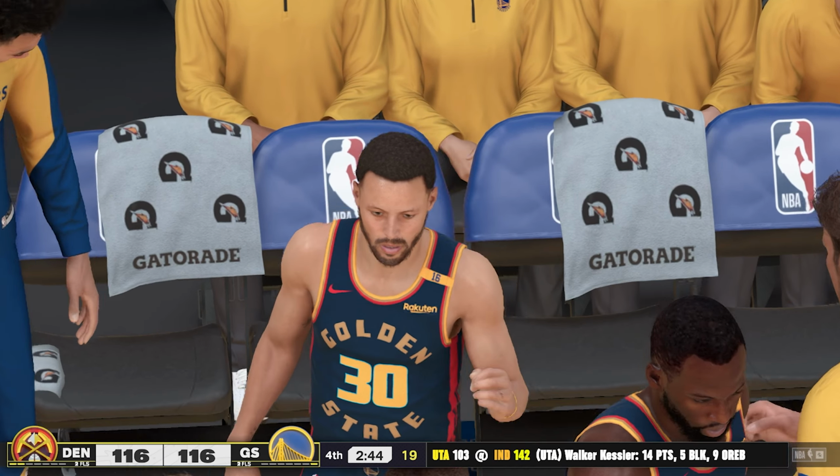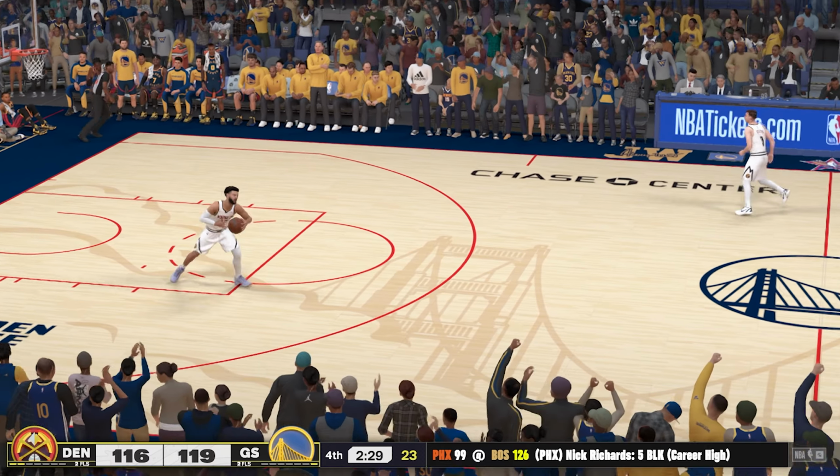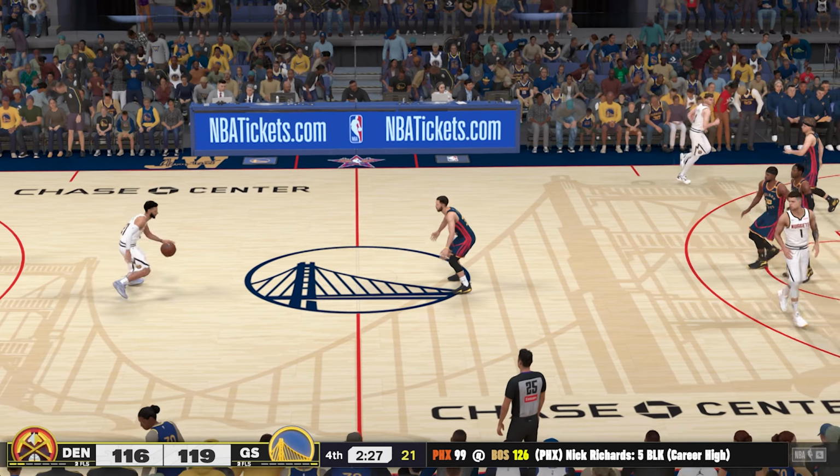Outside Kuminga. Pass to Curry. This one for 3. Oh, Curry! A sick triple! I think we knew who was firing off the shot here. Curry is just too consistent not to be trusted with it. Gordon outside.